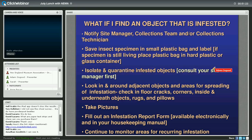Obviously, you want to make sure that you're consulting all the relevant staff people around collections before you start handling things too much. And then you want to look around the adjacent objects and areas for spreading. So if you see one thing that's going on, there's a decent chance that things right in the immediate area could also be infested. It's not necessarily all just contained to that one wingback chair or whatever. Checking the floors, cracks, corners, inside and underneath objects, rugs, and pillows.